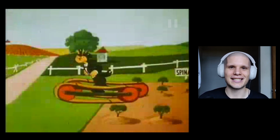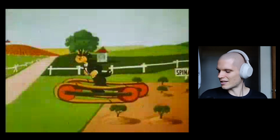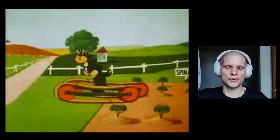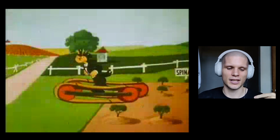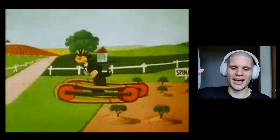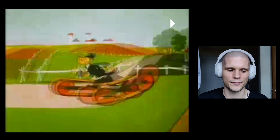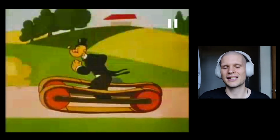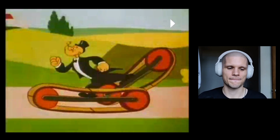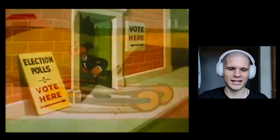The spinach frees him from the tractor. And then suddenly he stands up and he uses the treads, the parts of the tractor, as skates. Now he can skate on the treads of the tractor. So it's like he is ice skating, like on an ice rink. We hear the theme song again in the background.